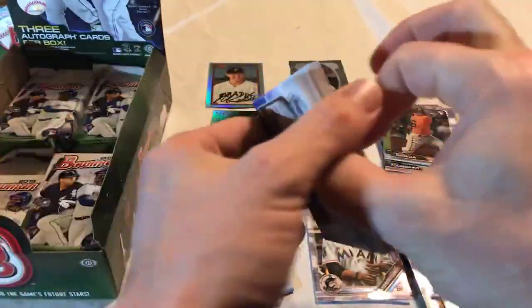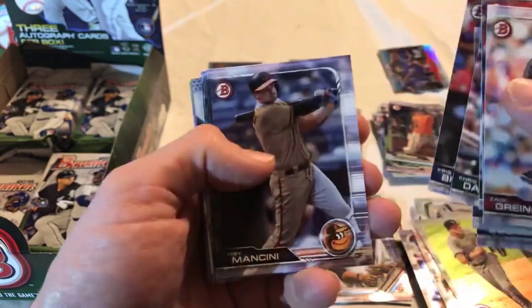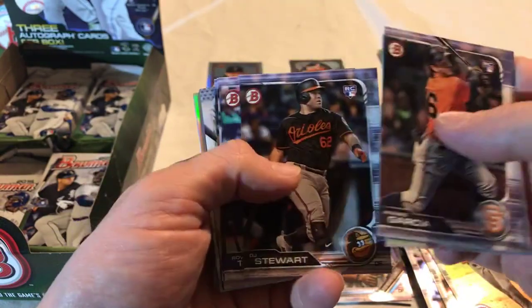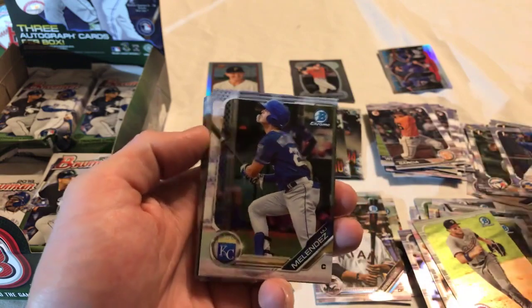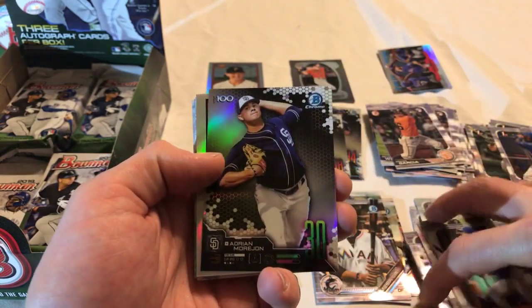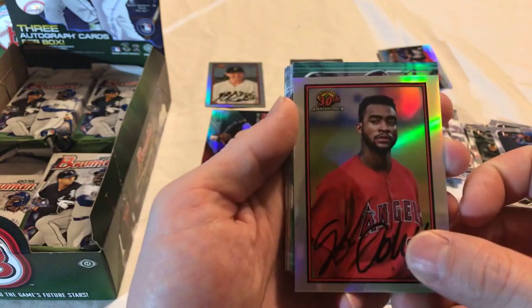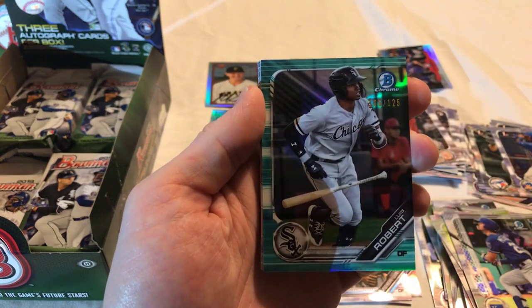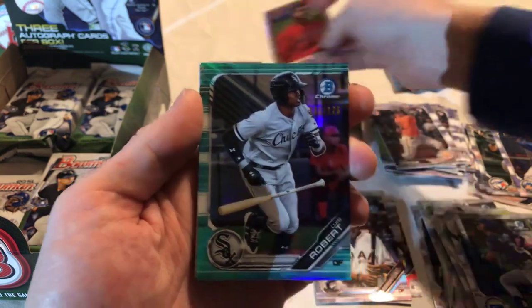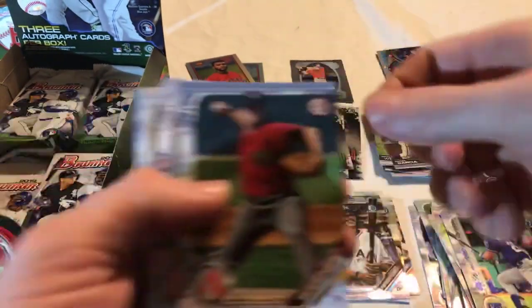Looking for an autograph. Parallel. And some Wander Francos. Nice little Trout. Wow, I've got quite a few of him. Okay, we got some color. Looking like a Luis Robert. Don't know who that is. But it's a chrome and it's parallel. That's groovy.